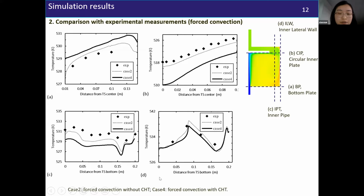So this slide shows the comparison for forced convection. The solid line is for the case without conjugate heat transfer, and the dashed line is for the case with conjugate heat transfer. The same results can be seen in figure two or figure B here. If we don't have the inner plate in the simulation, the temperature is much lower than the experiments. But if we have the solid domain, the temperature can be improved significantly.